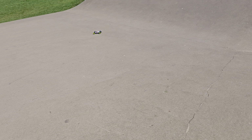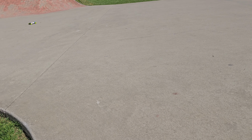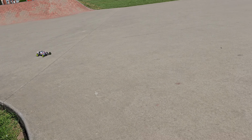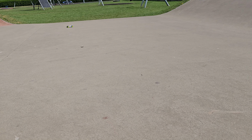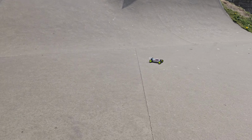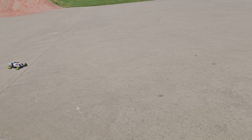Like I said, a bit of fun, quick. It's like a little wasp. Trying to keep the camera following it, I'm finding it incredibly difficult. Like I said, it just wisps around like a little bee. Whoa.